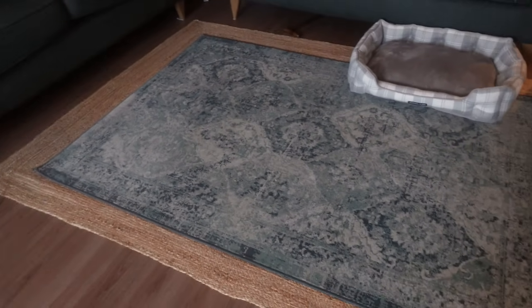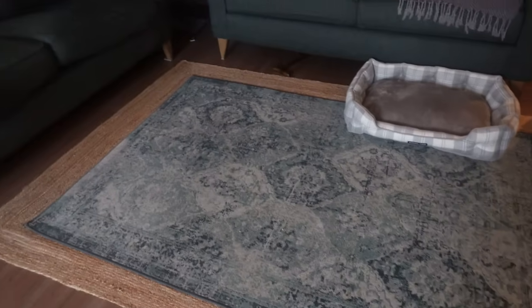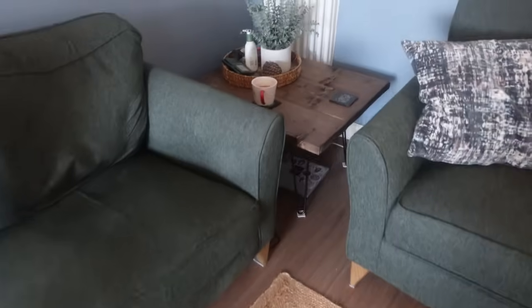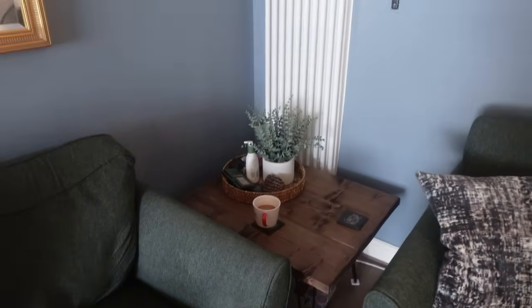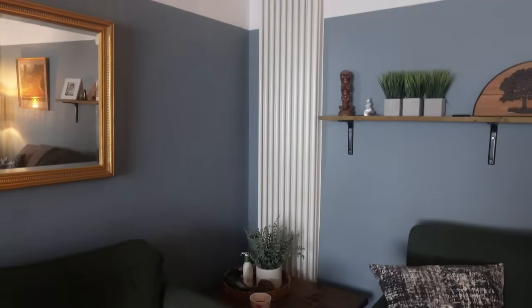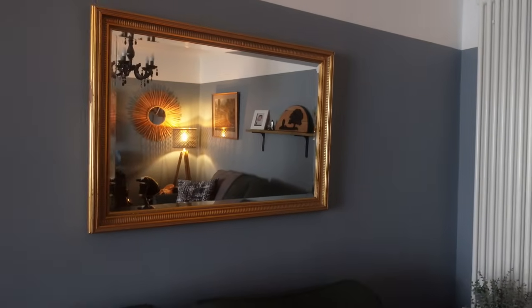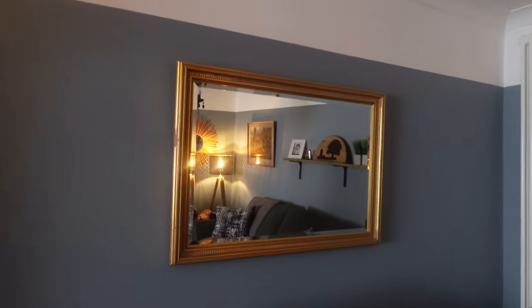We've got some rugs on the floor. Now, I asked you guys ages ago what you think about this double rug situation. The blue rug is from IKEA. I wanted the bigger one, but they've stopped selling it. They've had it years and suddenly they've stopped selling it. And then the jute rug is from Dunelm. And then my corner coffee table there that I've only just made. I think that was the last video. Yeah, the last video was my corner coffee table that I just made myself.